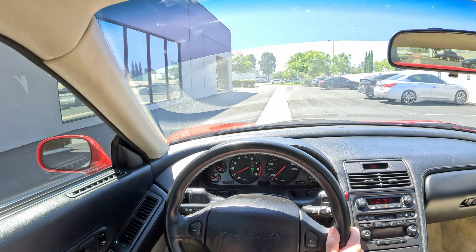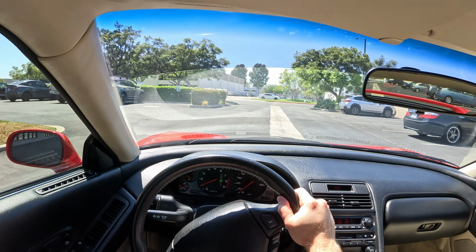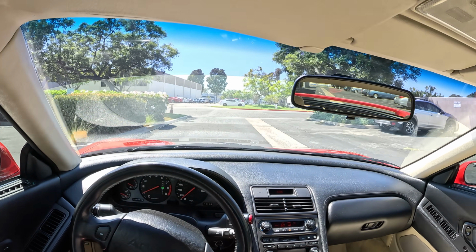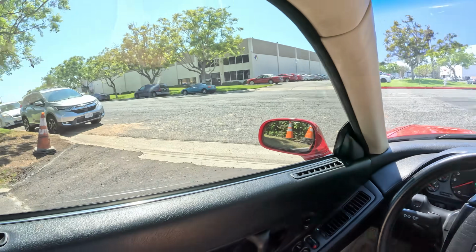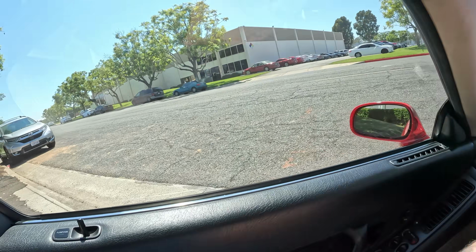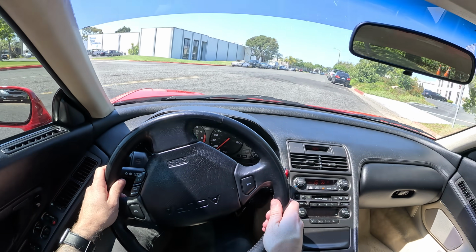It only has 28,000 original miles, but in my opinion, I think it's one of the cooler older JDM cars you could buy. Kind of slept on, to be completely honest with you. And yeah, let's take her out for a little drive here.